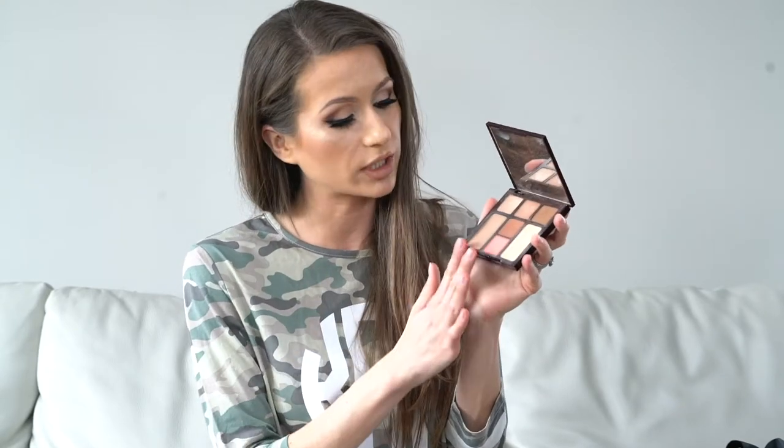So I have my Charlotte Tilbury Instant Look palette. I've talked about this palette a lot in some of my tutorials, but it's a great palette because you can do your entire makeup with it. So it's my go-to palette for when I'm traveling, because I have my eyeshadows, I have my highlighter, I have my contouring shade and a blush. So it's easy, and it also comes with a mirror. It's kind of dirty right now, but you can do your makeup and you have a mirror.